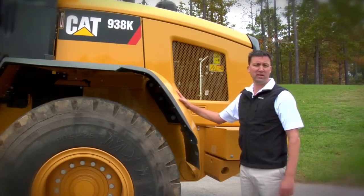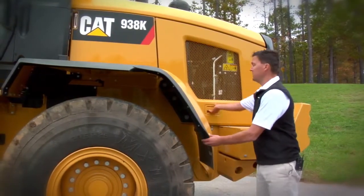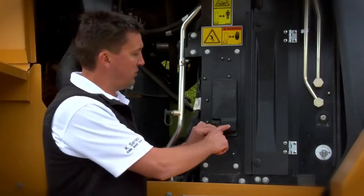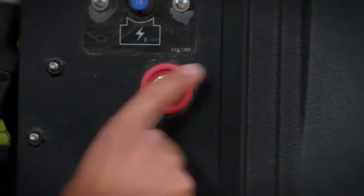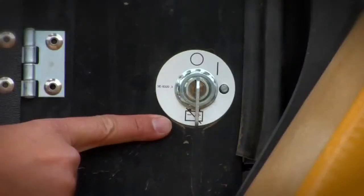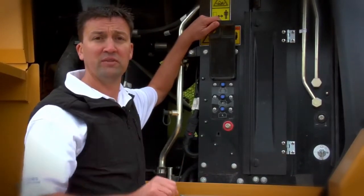Optional equipment on the new K-Series small wheel loaders are full tire coverage fenders, which have been designed to go up with the service door. 24-volt jumper studs will be a standard feature on the new K-Series small wheel loaders. We've also relocated the master disconnect on the operator side of the machine for your convenience.